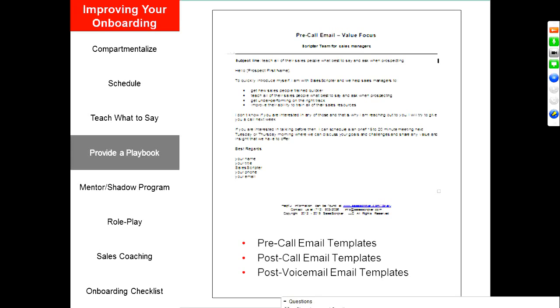Here are the scenarios. I'm trying to prospect to someone I haven't spoken to, so a pre-call email. I just spoke to someone and they said send me your info, or call me back, so a post-call email. And then a post-voicemail email: I just left someone a voicemail, so now I need to follow up with an email. Those three scenarios come up again and again. So don't have your salespeople writing those out each time. Maybe you could write a better one for them, because they're new and being onboarded. But you also don't want them to waste time or have to think about that. Your playbook can have email templates, and in most CRMs you can load up email templates, so they might be able to send them directly through their CRM with a couple of clicks.